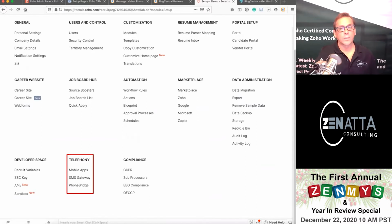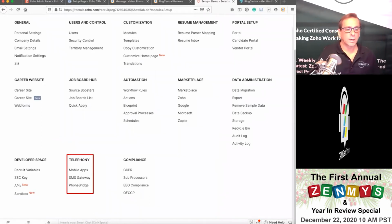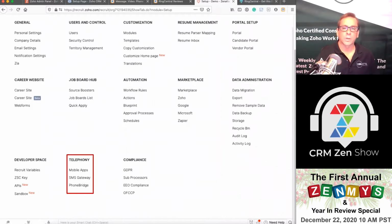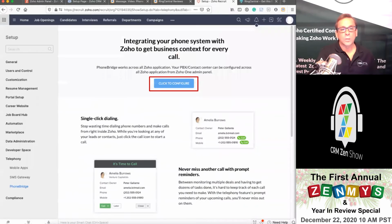So the SMS gateway is pretty important. We'd like to have it in CRM, and you definitely need it here. If you're going to set up your SMS gateway, it's going to be in Twilio, and that's what it's going to go to. Then we'll talk about the mobile apps as well. In this case, you're going to click Phone Bridge, and again, you get the overall click to configure.